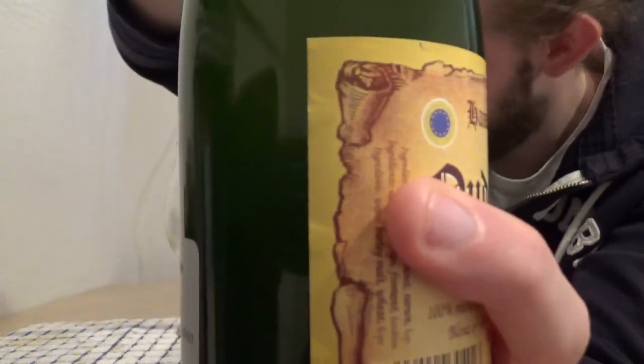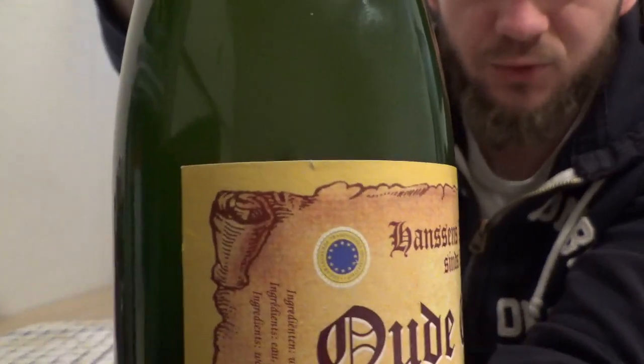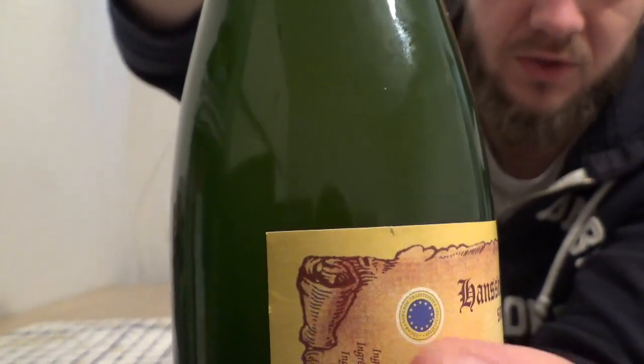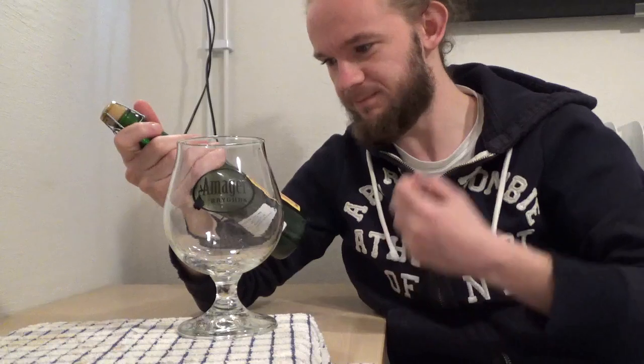There you can see actually, this is one of the things with lambic beers, from what I remember, you're only allowed to produce a lambic beer within a certain distance of Brussels. So this is one of the reasons why this is a protected symbol by the European Union, much along the same lines as Irish beer or Scotch whisky and things like that as well, the Highland and Lowland whiskies.